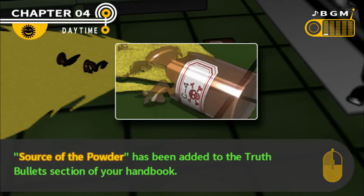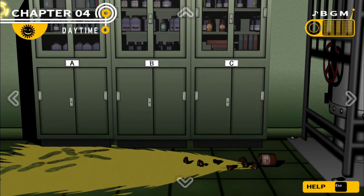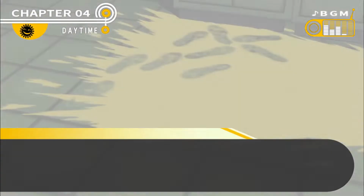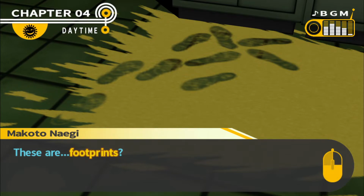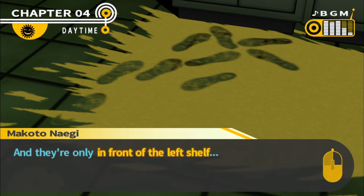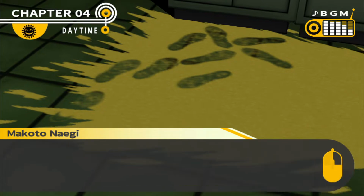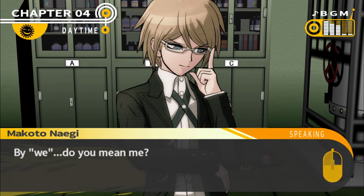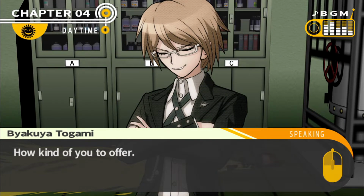Source of the powder added to the truth bullet section of the handbook. There's footprints here too. These are footprints? And they're only in front of the left shelf. How do these footprints relate to the scene as a whole? We may need to sketch out the floor plan. By we, do you mean me? How kind of you to offer.